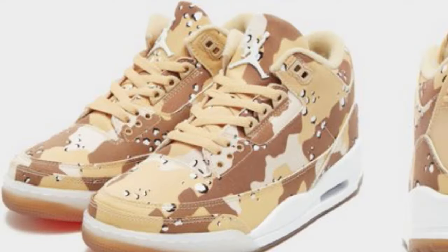Next up, we do have on the 19th, the Air Jordan 3 Desert Camo. This is retailing for $200, and this is paying homage to the women's WNBA. I wish I could go ahead and cop this size right here. It is a women's exclusive, so it's only going to go to a men's 10.5, fam.